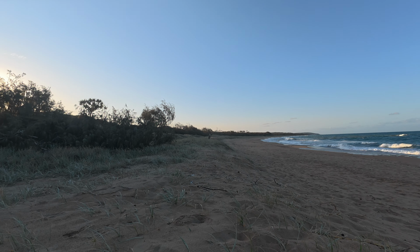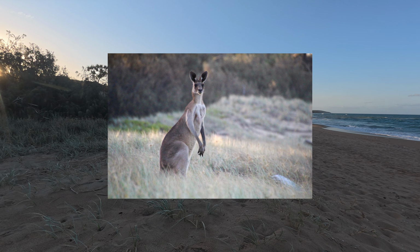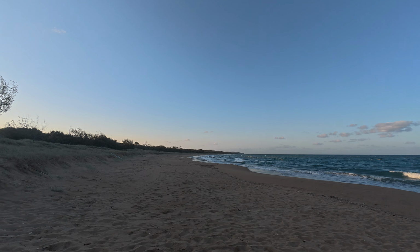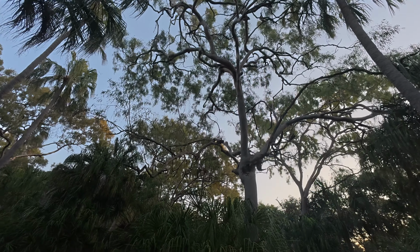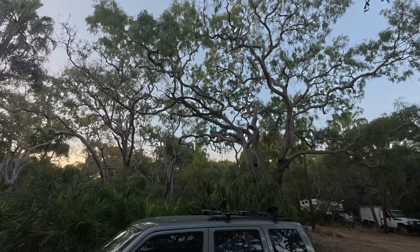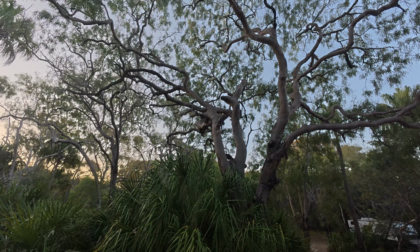My goodness, the kangaroo has just come down to the dunes. Can you guys see it? He's a big one. Definitely got a couple of turkeys nesting for the night just around my tent. There's one there, and you can see another there just in the fork of that tree. It's just blowing up there. Hey mate.